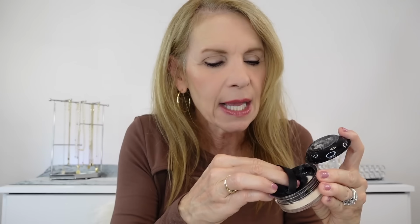But this powder is so fine. If you've never used it before, it has like a little sifter in it. And then I like the puff because I can just put my fingers like this and just push into it. I've shared with you, I don't like powder very much. And part of it is the dusting and breathing in all the powder. So what I do is just press into that, press into this, and then just press on my skin.